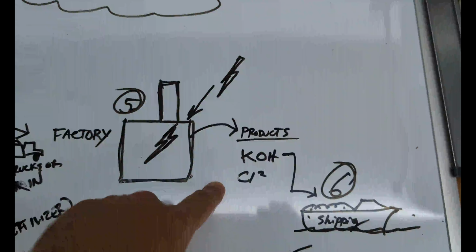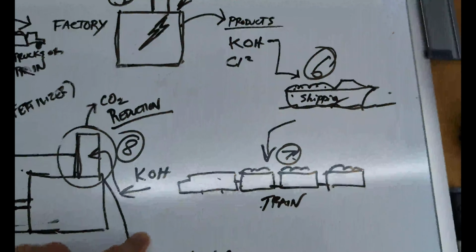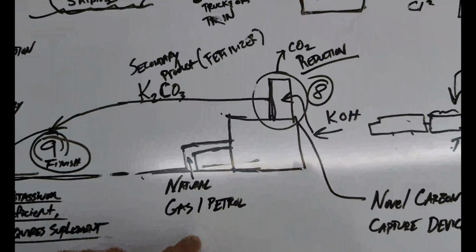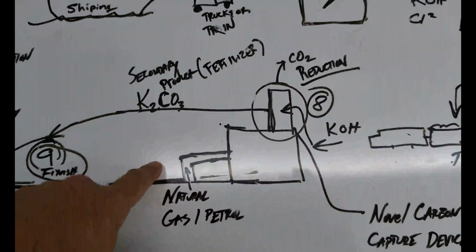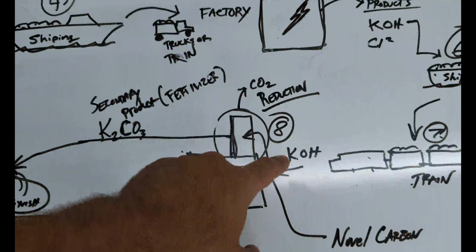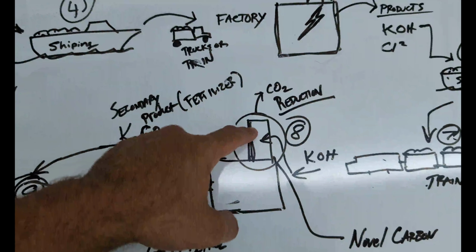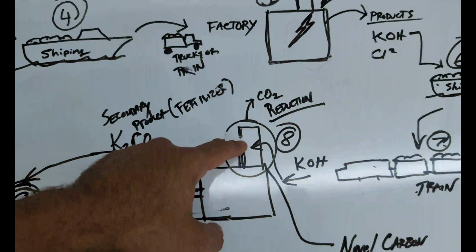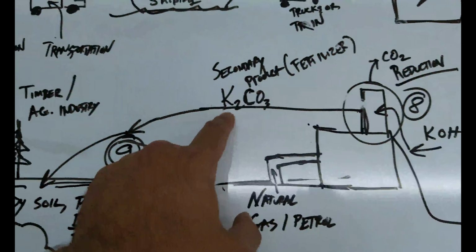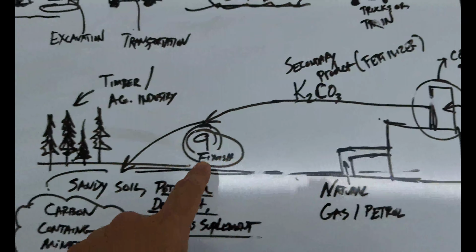Those products can be sold. Only a portion of the potassium hydroxide would then go to shipping, to trains perhaps even, and then to a factory. In this case, the factory pulls natural gas from the ground, produces its own electricity, that is to say a power plant, and a mixture of potassium hydroxide and water is sprayed into the exhaust tower, which reduces the CO2, and then we're creating a secondary product, which would be potassium carbonate, and now we have potassium and carbon, and we can sell that as fertilizer.